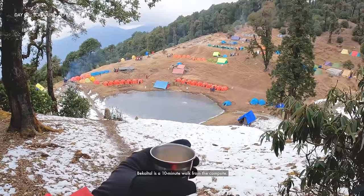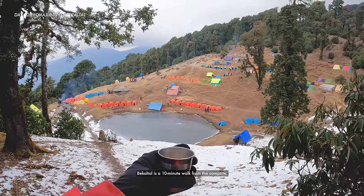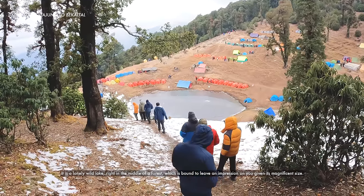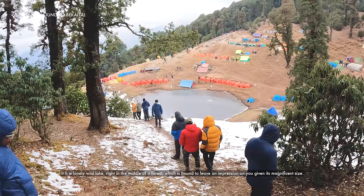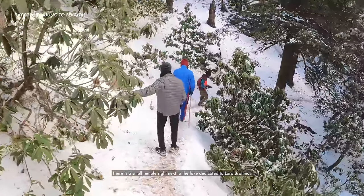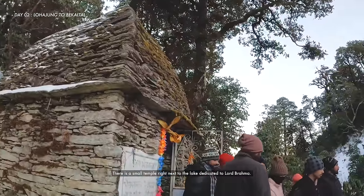Bekaltal is a 10-minute walk from the campsite. It is a lonely wild lake right in the middle of a forest which is bound to leave an impression on you given its magnificent size. There is a small temple right next to the lake dedicated to Lord Brahma.